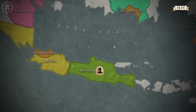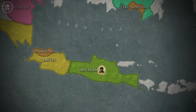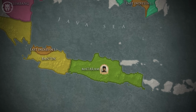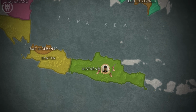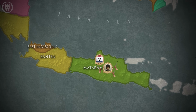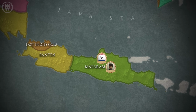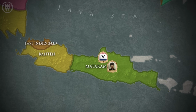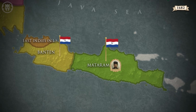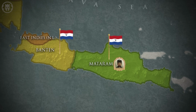In 1674, the Dutch exploited another rebellion, this time in the Mataram Sultanate. There, the mighty Sultan Agung died, and the majority of his vassals rose up in revolt against his violent and incompetent son. Subsequently, the East India Company swept in, helping the incumbent new sultan crush his rebellion in exchange for his guaranteed adherence to the company's spice monopoly. In 1682, the VOC used similar tactics to defang another hub of the pepper trade, the Sultanate of Banten.